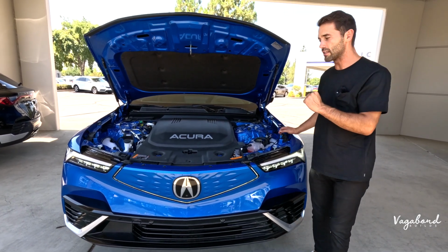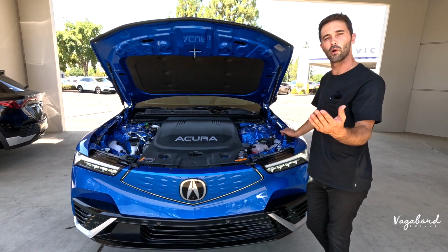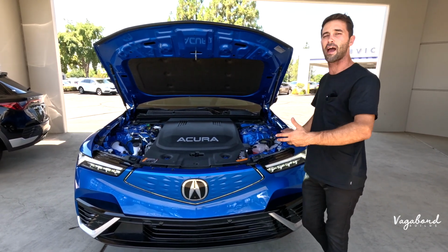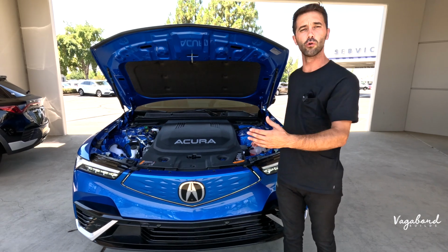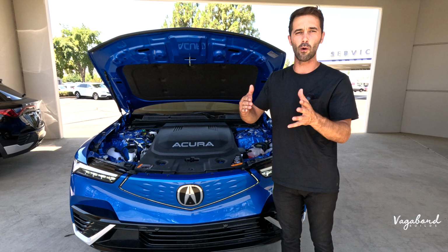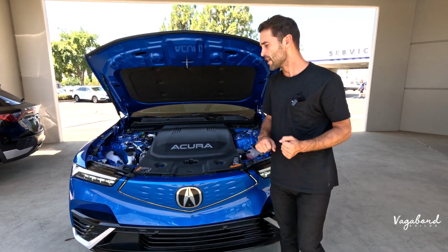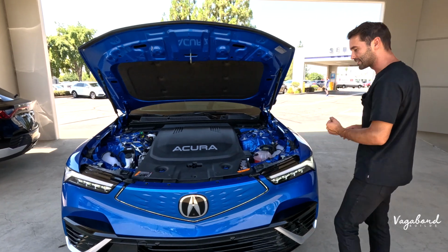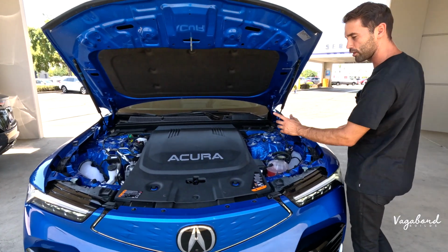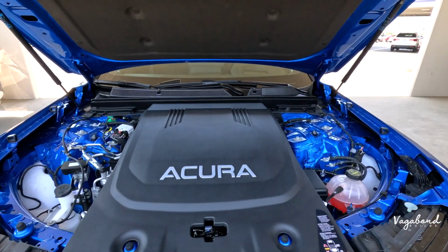But if you're looking for a different trim, there's only one other trim, which is the A-Spec, and you have the option of rear-wheel drive or all-wheel drive in the A-Spec as well. Your numbers will change with regards to horsepower, torque, and range on a full charge. The full charge time on this is 11 hours at 240 volts, everybody. It does have fast charging capability as well.